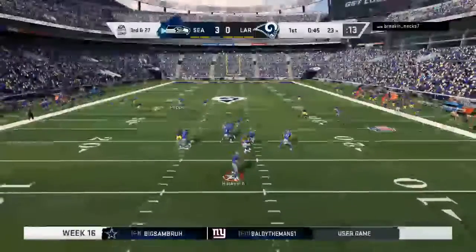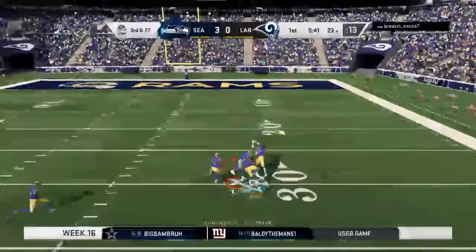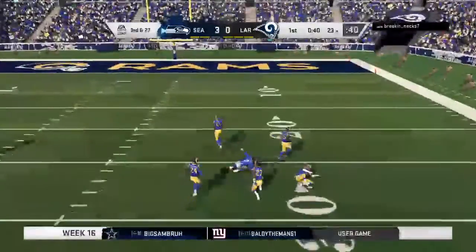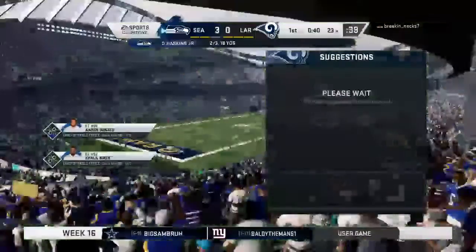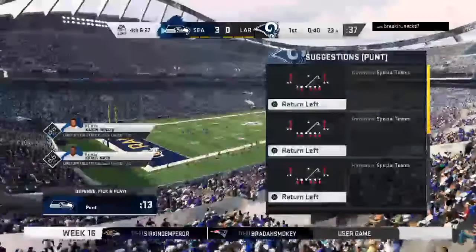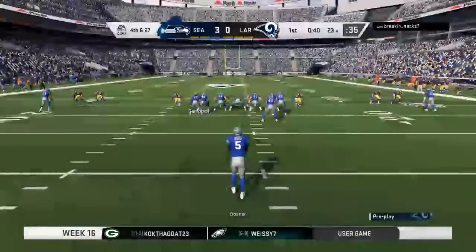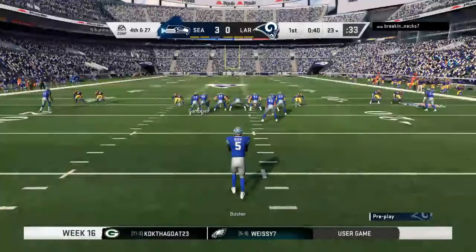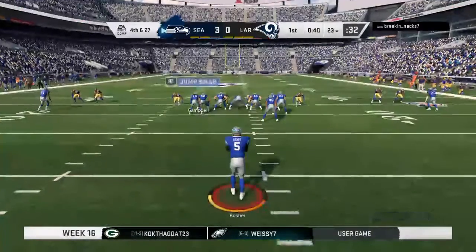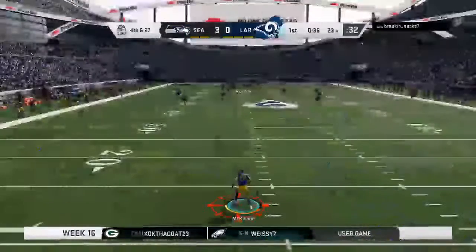Now Haskins, 3rd and long. Going deep for Hopkins. Incomplete. Both players were there offensively and defensively, but it falls incomplete. Well, that certainly looked like something they discussed all week in practice getting ready for this one. Take the big shot right out of the gate. At worst, you'll open up the defense a little bit, loosen them up, have them back on their heels.